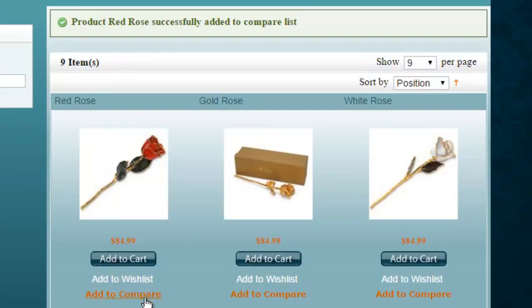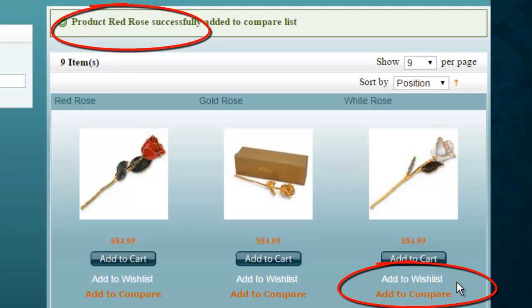I just clicked on this link here for add to compare. This is not a feature I see on many retail jewelry websites. Kind of impressive that they have the add to compare option here. Let me add a couple of items to the compare list, and let's take a look at how the compare feature works.